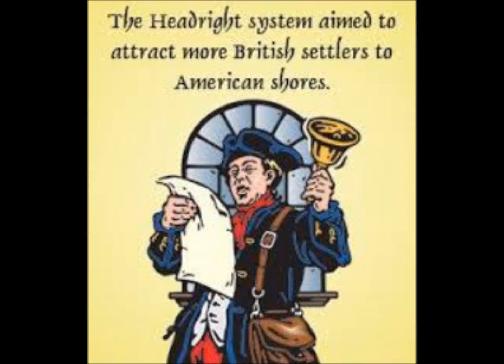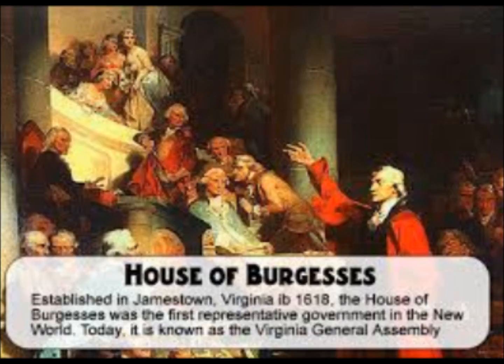Also, Jamestown was known for the House of Burgesses, which was the first representative assembly in America. These representatives were elected by the citizens of Jamestown. It was known as the very first legislature.